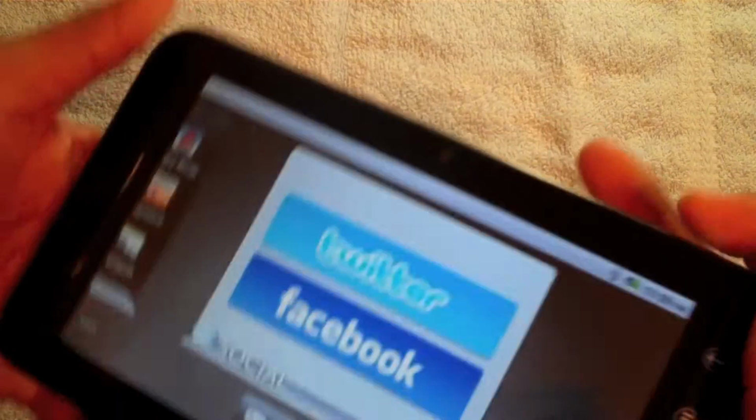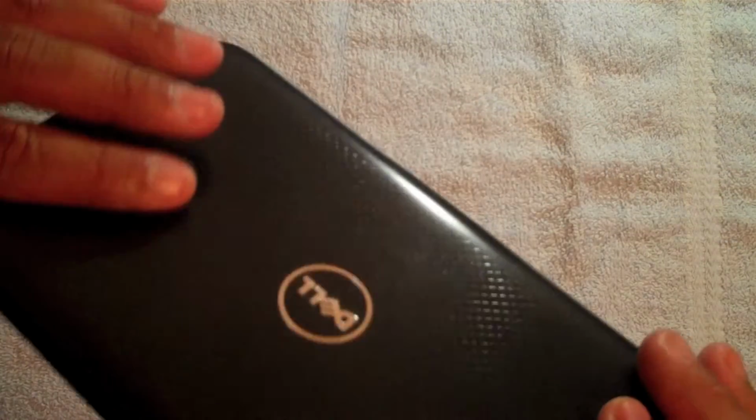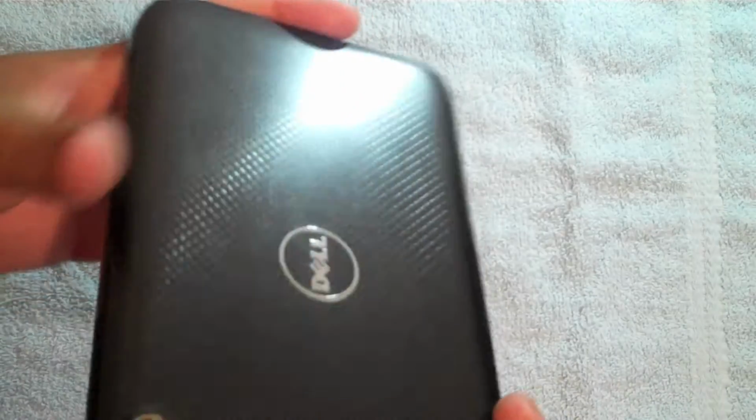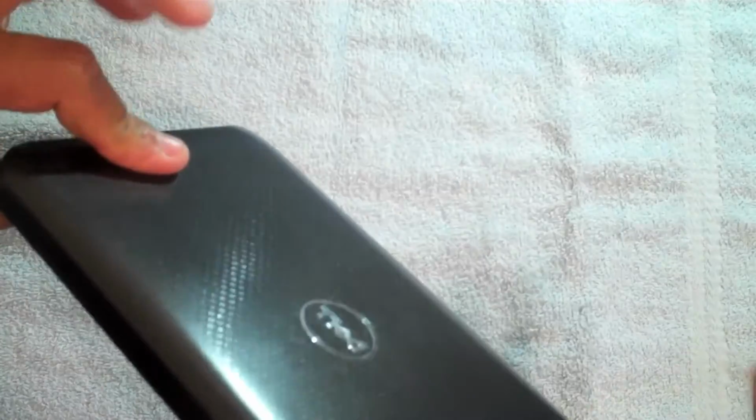This is my review of the Dell Streak 7. Like I said, you can get these from Amazon. I think they're going for slightly less than $300 right now. And if you don't need all the bells and whistles of a Galaxy Tab and just want something you can carry with you in your pocket and get online and surf the net, I'd recommend it. I'd recommend it over the Galaxy Tab 7-inch, just because it has the dual core processor, and the Galaxy Tab 7 doesn't have a dual core processor.